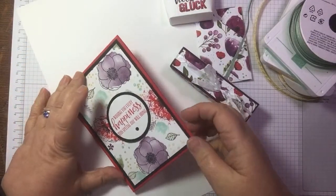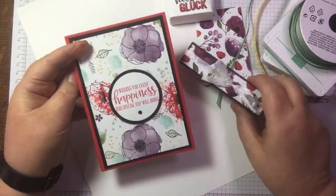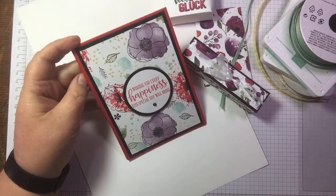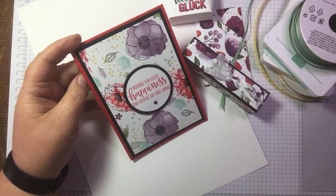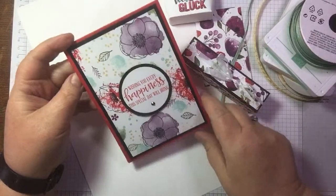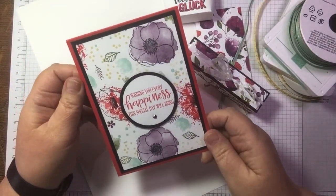So the first little piece of Happy Mail I have had recently is this card from one of my fellow demonstrators, Tricia Smith. She is Smith's Crafty Creations, and she's made this beautiful card.